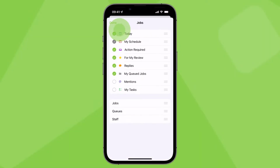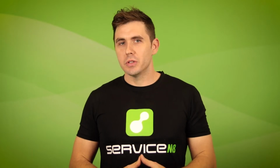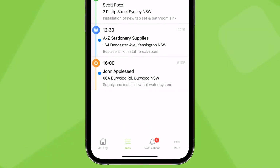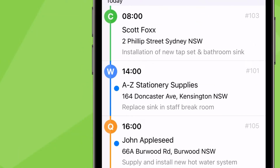You can now adjust the order. Simply tap Edit and drag to change the order of your staff, queues, and job lists to what you use most. We've also updated the app sync experience with updates to the schedule and jobs appearing even faster. So if I schedule this job here on the dispatch board, boom, it appears. Or if I drag this one, bam, it updates.